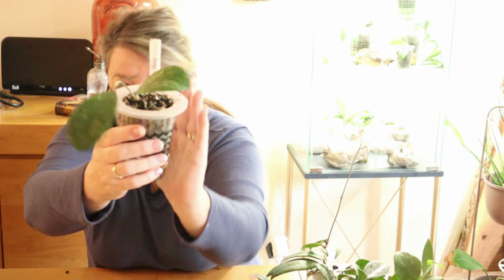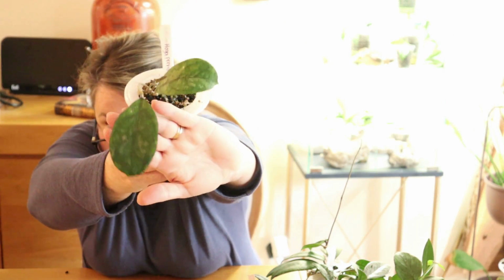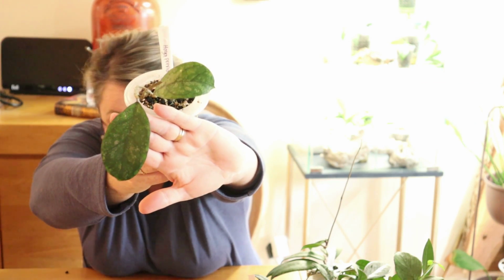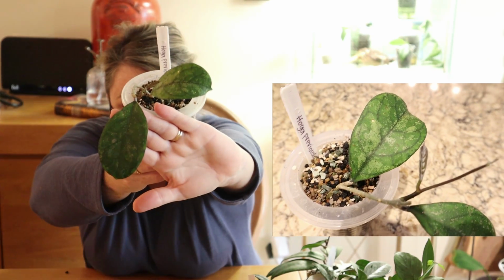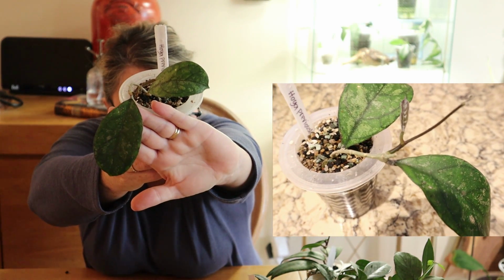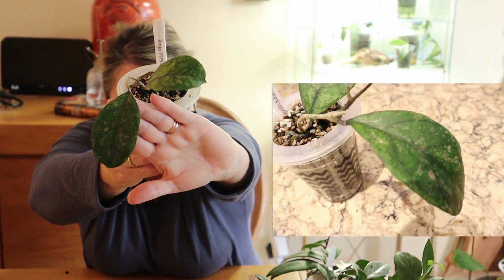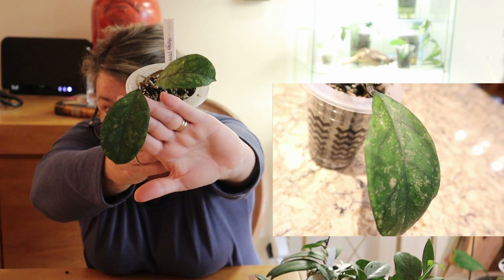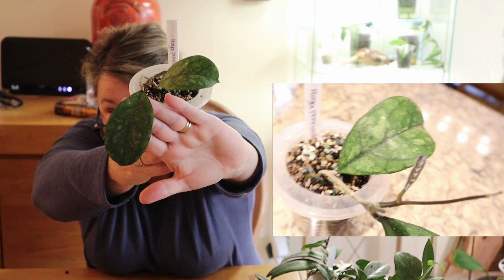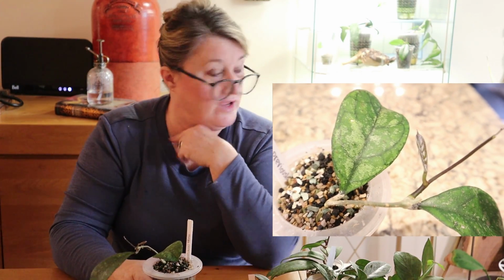So this is another new plant. This is the Hoya previously vitellinoides, and it too has beautiful leaves. Paula and I were at a botanical fair or show in the Niagara region. I can't remember exactly where it was, and we bought this between us, and we do that quite often now, and then we share the plants. It's a great way to increase your Hoya.